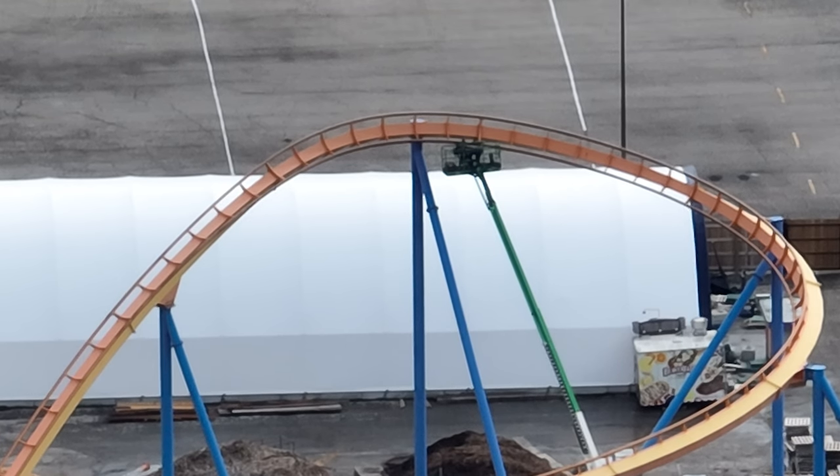Alrighty, I got a construction update for you guys today on everything, because there's a lot going on yet again. This is absolutely crazy, the amount of refurbishments, enhancements, and preventative maintenance that's going on at Canada's Wonderland. So what you're seeing on the screen right now is welding.